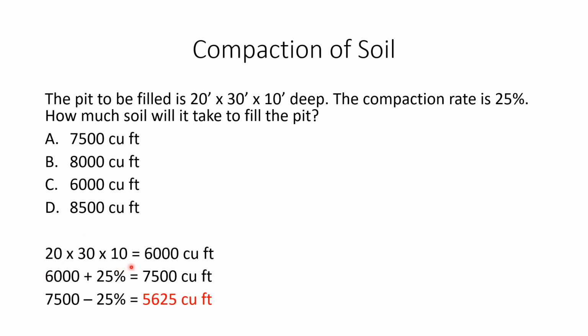If we did 20 by 30 by 10, we got 6,000. We added 25%, we get 7,500 cubic feet. But let's check our answer. Okay, so we've got our 7,500 cubic feet, and we take out 25% of that, and what do we end up with? We end up with 5,625 cubic feet. Will that fill that pit? No, it sure won't. And we're going to be 325 cubic feet short.